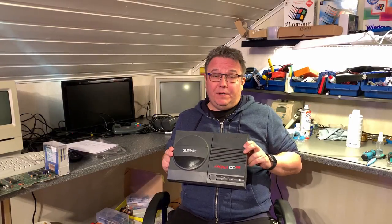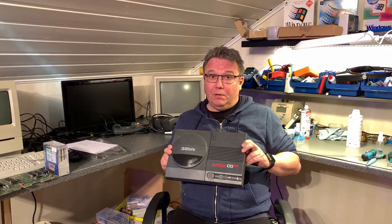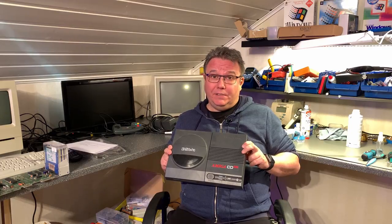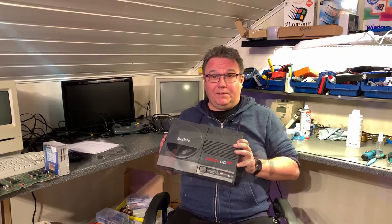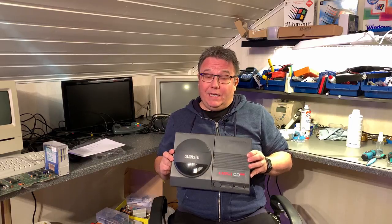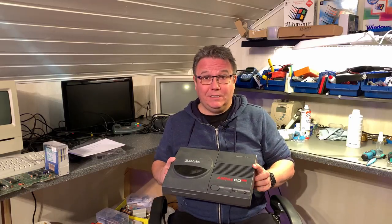So the CD32 is a games console developed by Commodore and released in September of 1993. And this one uses CD-ROMs as a media format. It runs Amiga OS 3.1 and has 2 megabytes of chip RAM. So let's take a look at this one.